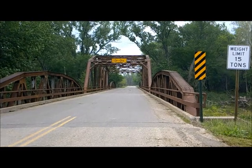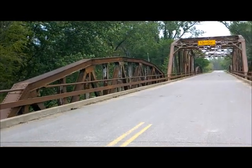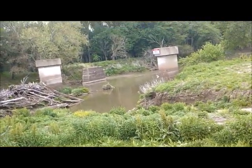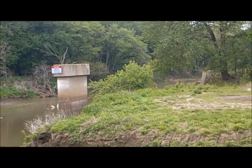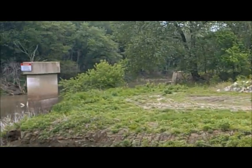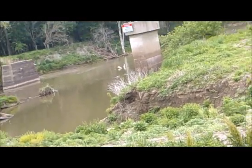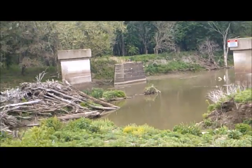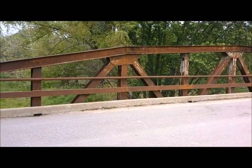This is really cool. I just love these. I love all old bridges, though. Let me show you over here. Look at all those supports. One, two, three, four, five. I'm going to do this again. One, two, three, four, five. Then there's another bridge support over there. Let me zoom in on it. There's another one right there. Well, let me continue to walk out on this old truss style bridge.